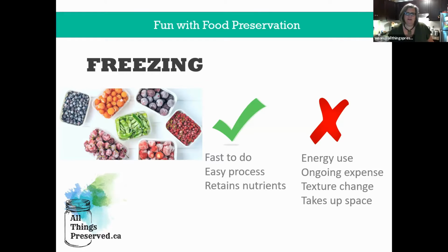The downside, and again, we all freeze because, you know, we're lucky enough to have access to electricity. The energy use doesn't stop with the preservation process. It continues through the life of the food that you're freezing, because it continually needs to be frozen, and that requires electricity. So there is that ongoing draw on resources as well as the expense. There are a lot of foods where the texture changes with freezing.